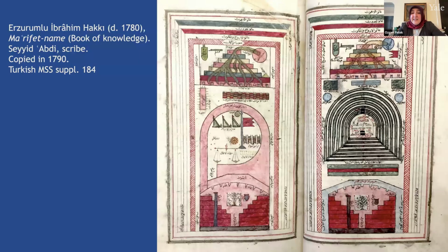The second item is a fine 18th century manuscript copy of the Marifetname, the Book of Gnosis, one of the most well-known and widely read texts in Ottoman Anatolia, one of the bestsellers of the Ottoman readers. It is a scholarly encyclopedia which covers a wide range of topics from astronomy, physiology, mathematics, biology, geometry, to physiognomy, faith, mysticism, and social, moral, and religious sciences. It is adorned throughout with golden polychrome decorations, and its folios are finely illuminated with colored diagrams, maps, and astronomical tables.